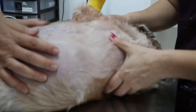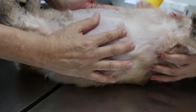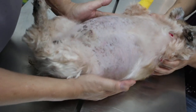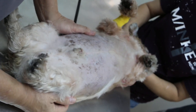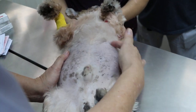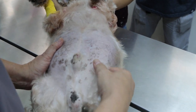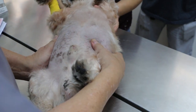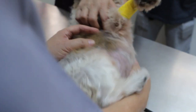Okay, turn over and see. You can see that the dog really doesn't like to be turned over. This part is okay. You see this part? Swollen. It will come to the side. So definitely there's some tumor inside. Now, the stomach is also on this side. The stomach is here. Maybe the spleen, but definitely you can see the lump is here. So definitely there's something inside. Okay, finish it. Thank you.